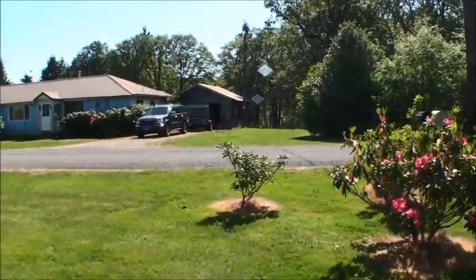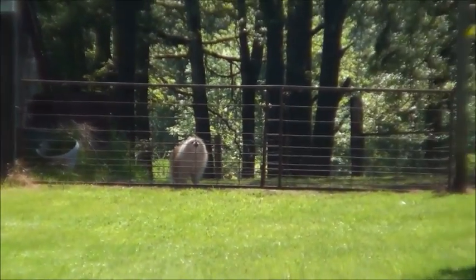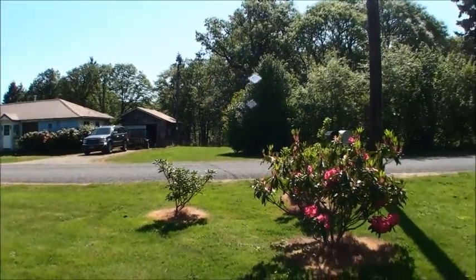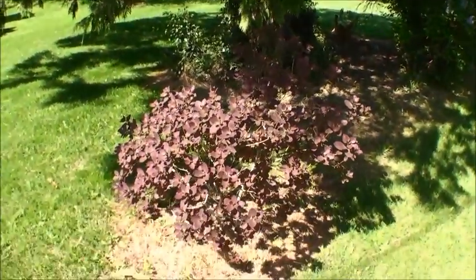Yeah, there's your dog over there. He wants me to come over and pet him. That, or he wants me to come over and give him a piece of cheese. I usually take cheese, break it up for him one at a time.